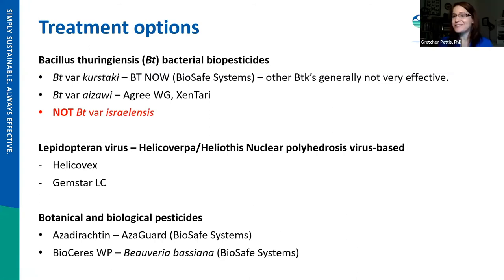Right. As you mentioned, these are living organisms. The virus has a little bit longer shelf life, like maybe 2 years. I don't know all the specifics on that one. I know for the BT, you have about 18 months at room temperature. So if you put it in a really hot barn or leave it in your truck, you're going to kill off those bacteria and not get the kind of control that you expect. You don't have to refrigerate it, but if you do, you will get a longer shelf life on it. Just don't freeze it, because that could cause damage to the organisms.